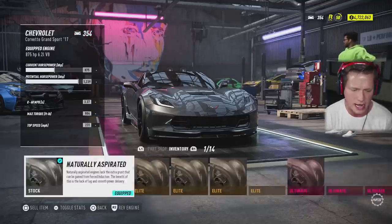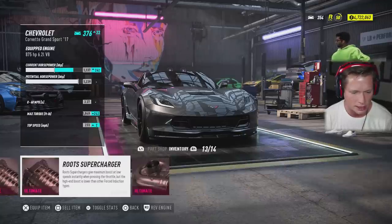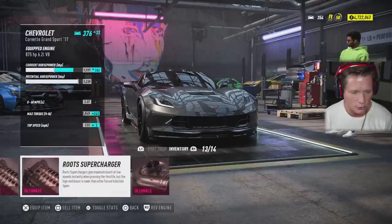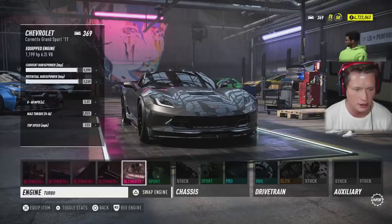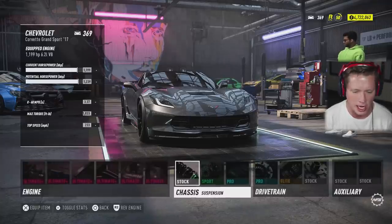I'm pretty sure, isn't that exactly what we had with the, trying to see what's best here. Ooh, the centrifugal supercharger. Should we go for that? I'm down for it. Sounds good to me on a V8. It's going to sound nice. But I'm pretty sure that's the same setup we had on our last vet.